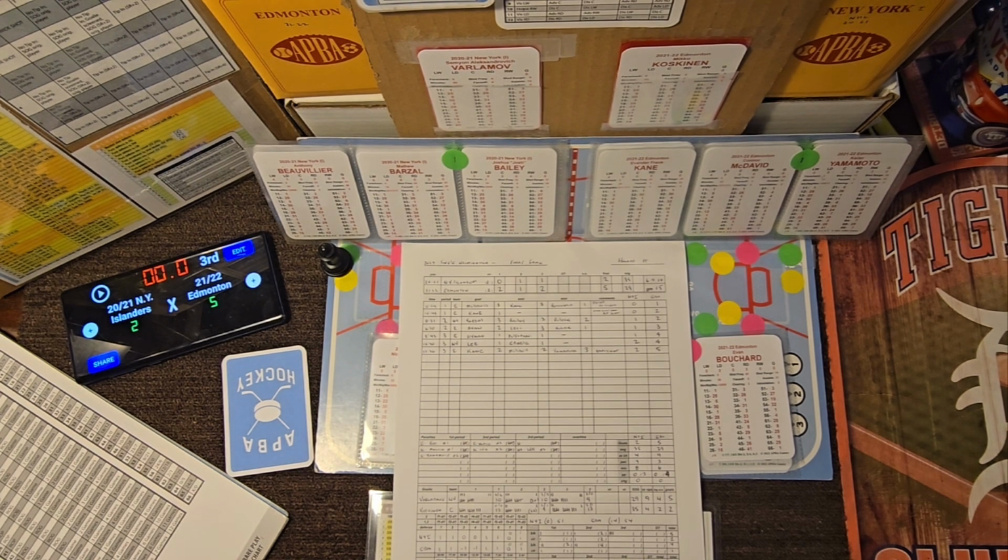So final wrap up here from hockey at Bay City, Michigan. Edmonton wins it 5-2, although Islanders outshot them 35-29. But out of the 35 shots for Islanders, only 4 of them became scoring chances. So Koskinen stopped 2 of the 4. Edmonton, 29 shots on goal, but they had 9 scoring chances. And Varlamov could only stop 4 of them.